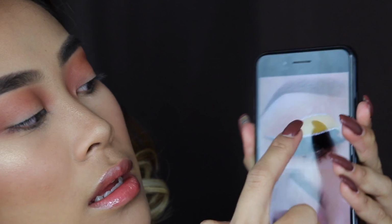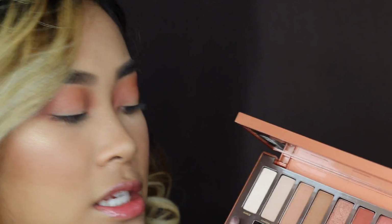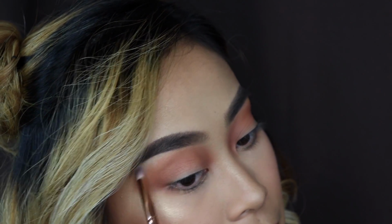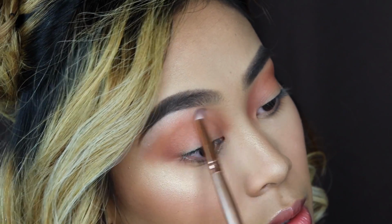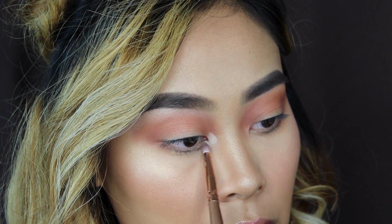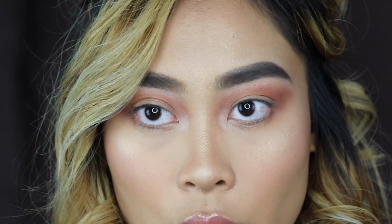Next, I will be doing the highlight under the brow, and then she adds a little highlight in the inner corner of her eyes. I'm going to go back into my Naked Heat palette and take this shade right here, the lightest shade in the palette, Ounce. Yeah, Ounce. Taking that shade right under my brow bone, I'm just going to do light swiping motions. Taking that shade in the inner corner of my eye. All right, there you have it.